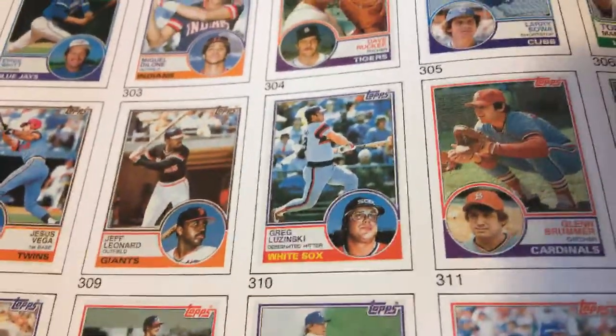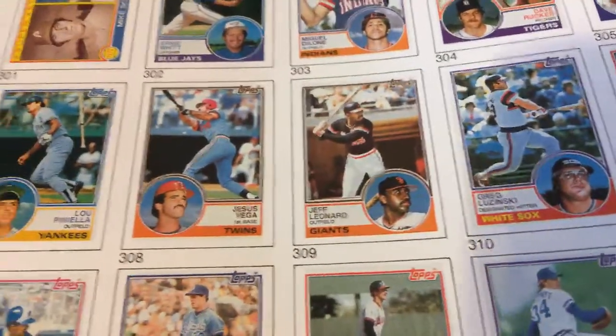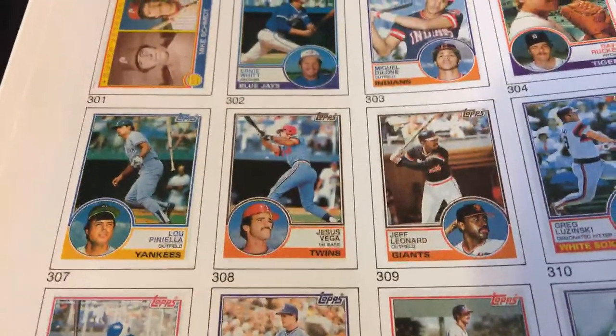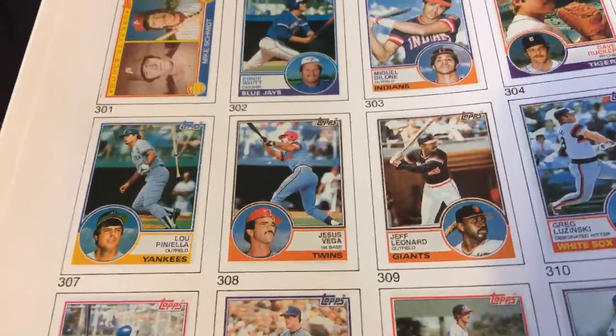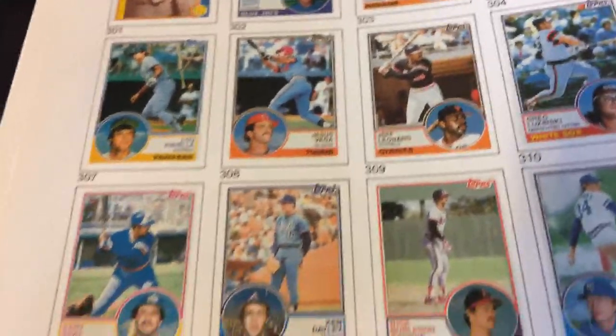He also had been with the Philadelphia Phillies when I was watching the team back in the 70s. There we go. Lou Piniella, when he was still playing baseball with the Yankees, he was an outfielder.